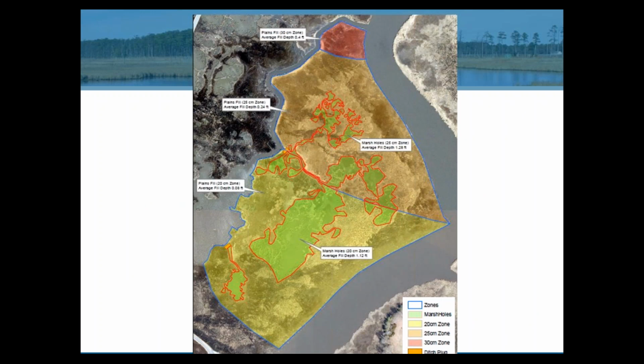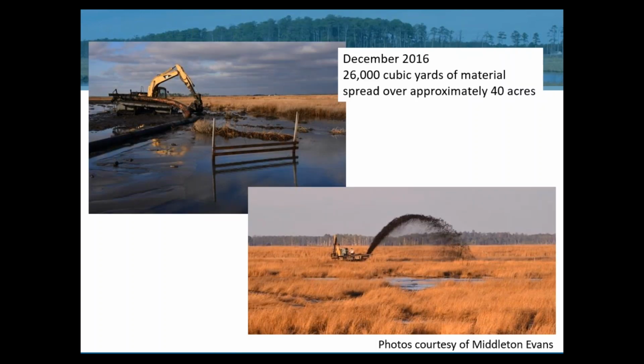So the actual implementation of the project started in mid-November of last year, about November 15th of 2016. The first thing we did is install a temporary plug right here. That's where this tributary to that tidal creek is, and we wanted to make sure we plugged that off so the material we added didn't go running right out that tidal creek. So we installed a mass of clean sand that was secured with a biodegradable coir mat, a coconut fiber mat, and that was essentially a temporary plug that would prevent that sediment from leaving the project site.